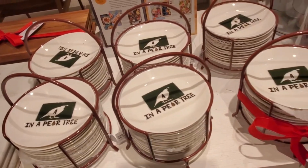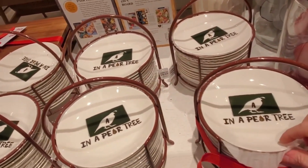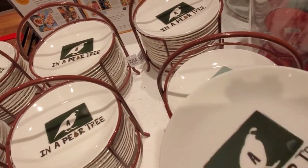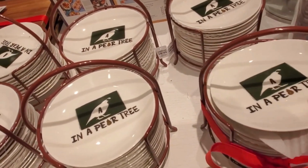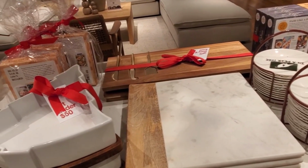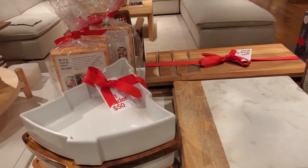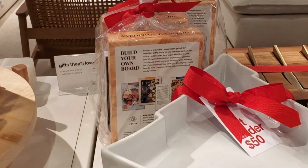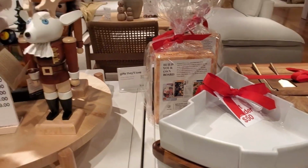This set was super cute. This is a set of dessert plates or appetizer plates done in the theme of the 12 days of Christmas. And here are some cheese boards. Nutcrackers.